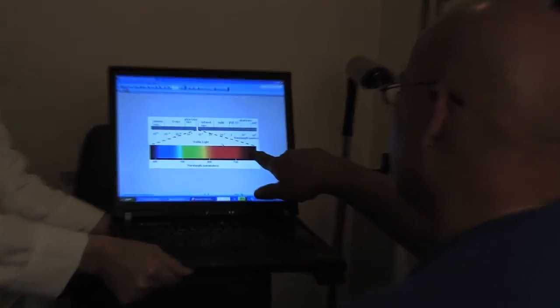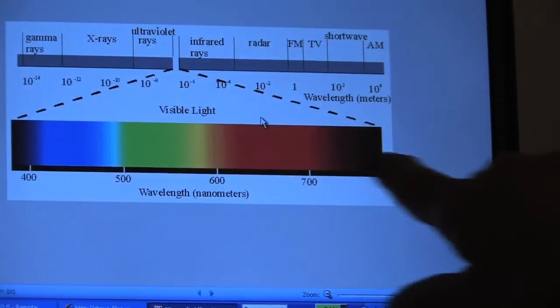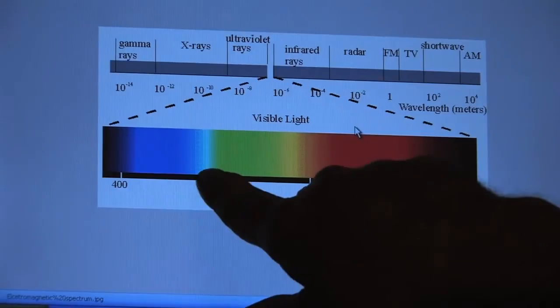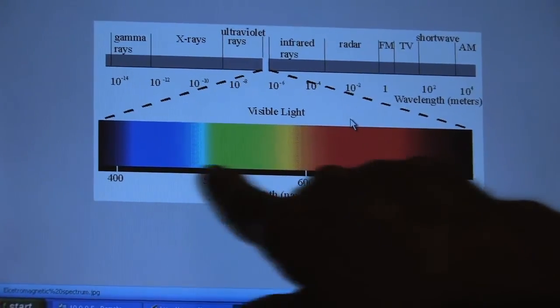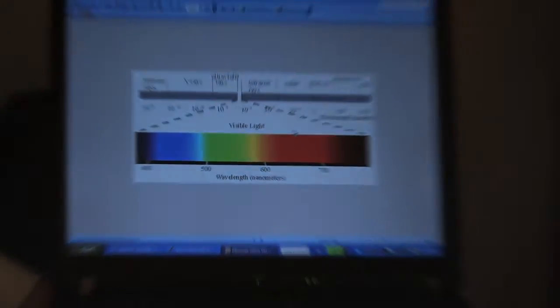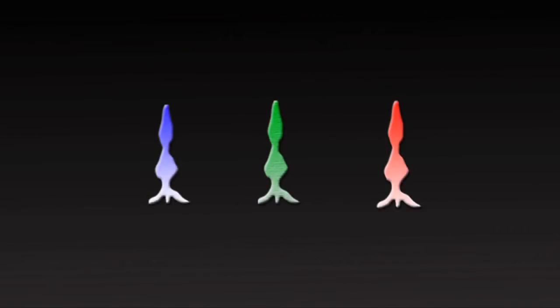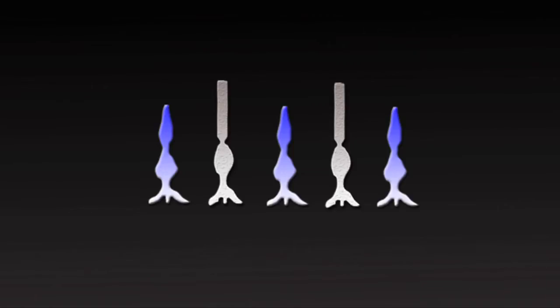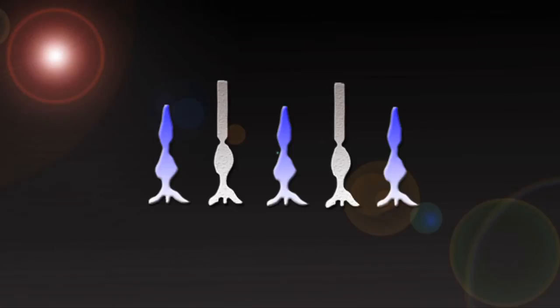Right here, from here to here, looks black to me. From about here over to here appears yellow, and then this is blue. Since our 3 types of cone cells normally provide all of our vision in bright light, loss of the red and green cones results in severe glare problems in bright lighting. Those with BCM are left with only blue cones and rods, and the rods cannot function in bright light.